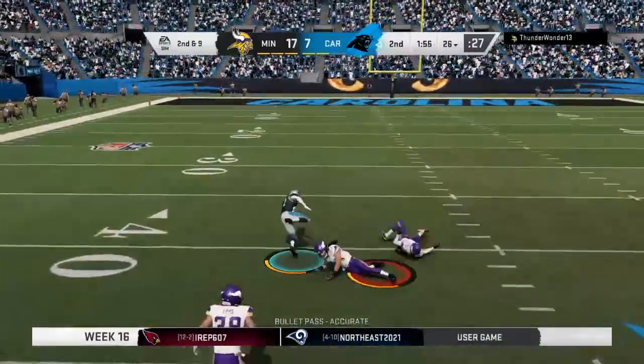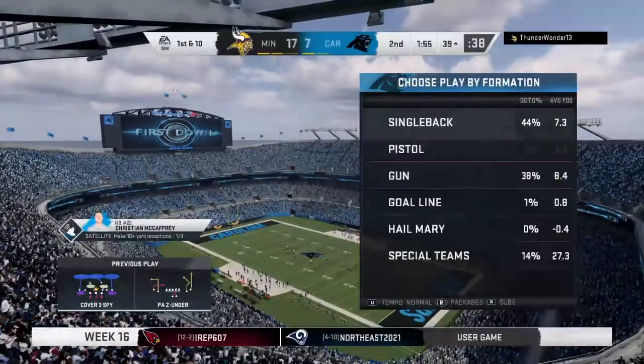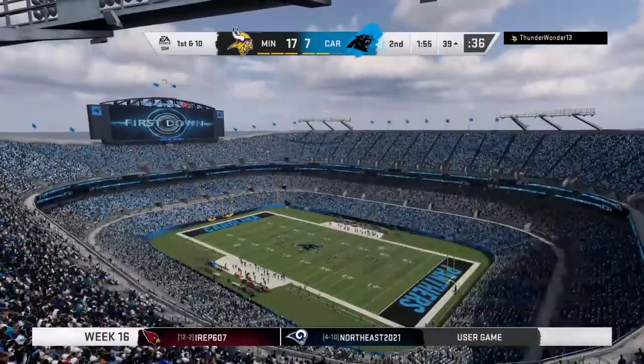Finish thing. He's got him in. Complete. And able to rip off a big chunk of yardage before being dropped inside the 40.